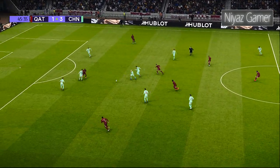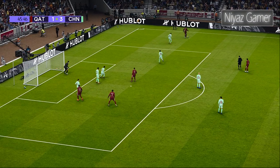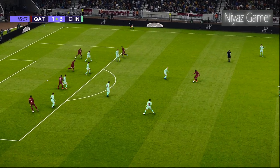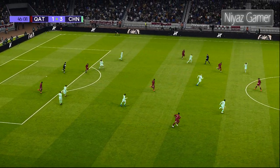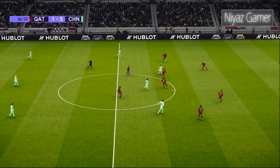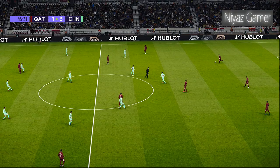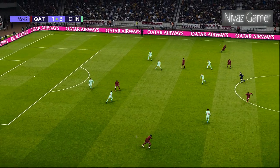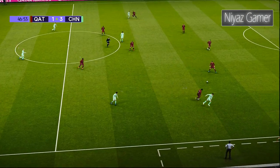Now, who's going to be first to this? Bit of skill. He's tried one! And the keeper passes the test. Well, what can I say? Truly wonderful goalkeeping. Oh, nicely intercepted. Now, that's been intercepted. Shifted upfield. Oh, that's well spotted.